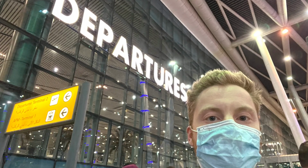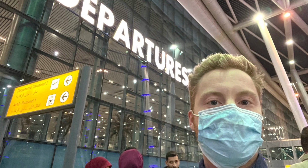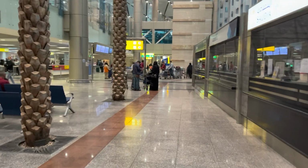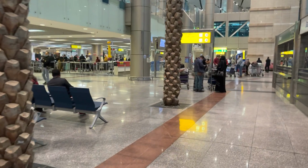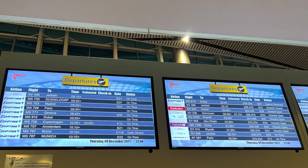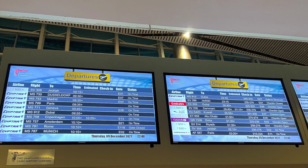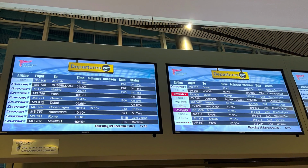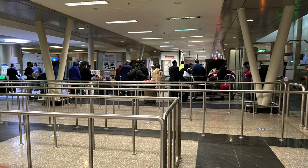Terminal 2 was recently renovated, and here's what the departures entrance looks like. The inside of the departure section of Terminal 2 is really modern. There are lots of displays telling you the flight status updates, and you're going to need to go through a few security checks. So here's the first one that I had to wait in. Usually I wait in line at the Terminal 2 departures area for no more than about 15 to 20 minutes.